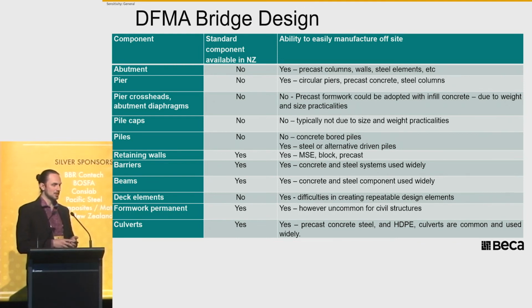With concrete barriers, NZTA has standard details and drawings for barriers, and they're precast offsite elements. Precast beams and steel beams are used widely. So I think, yes, there are some standard components. There are standard drawings for precast beams. For steel, there isn't. But they still require individual design to some extent of these elements.